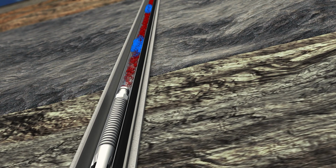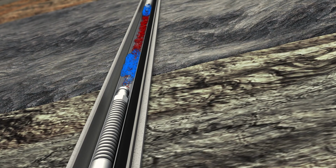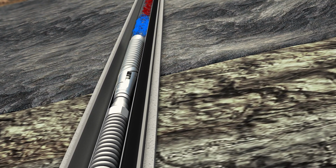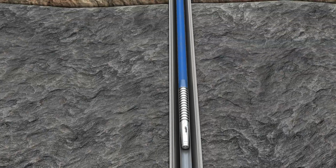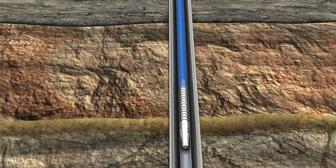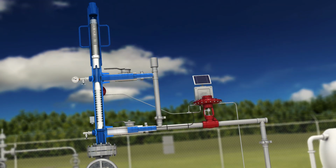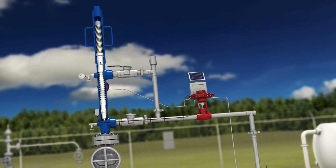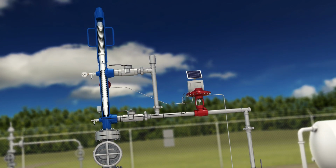As the plunger falls through fluid to the bottom of the tubing and impacts the bottom hole spring assembly, the bypass valve closes. The plunger now begins its ascent to the surface, unloading fluid it gathers above it. As the plunger reaches the surface and enters the lubricator, the shift rod moves the bypass valve to the open position and the plunger is ready for another cycle.